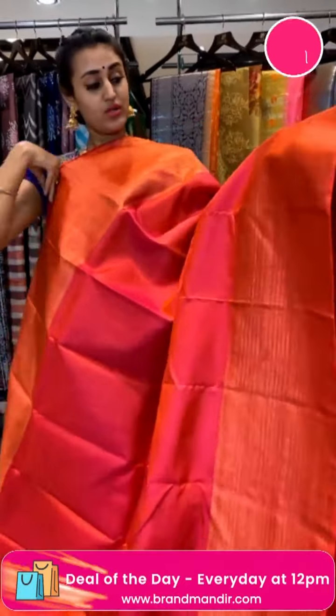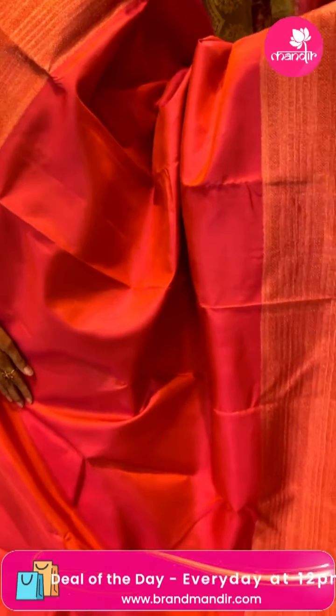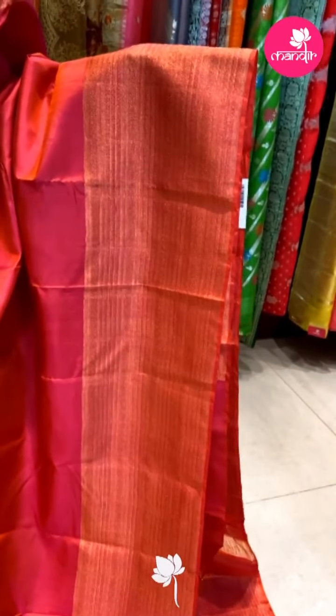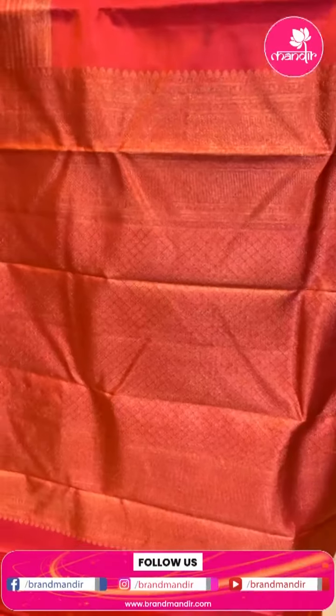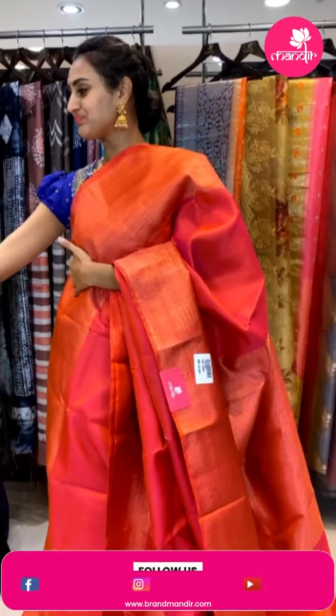Let's see the next saree, which is in the color beautiful pink, a very pretty pink. Coming to the body, it's plain with diamonds and stripes. And it's borderless again. And the pallu is brocade. And here comes the blouse, which is self. So I'll give you the pricing and the contact details of this one.